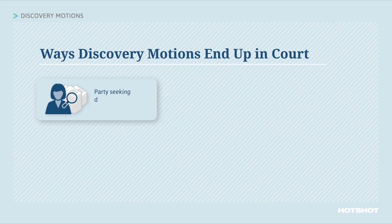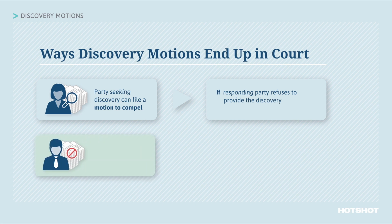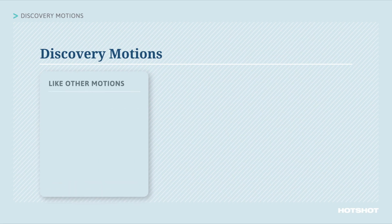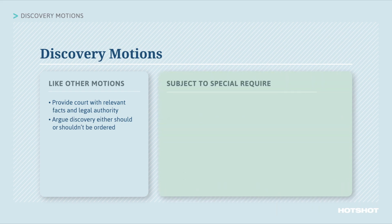The party seeking the discovery can file a motion to compel if the responding party refuses to provide the discovery, or the responding party can seek a protective order if the requesting party refuses to withdraw their request. In some ways, discovery motions are just like any type of motion you'd file with a court. You provide the court with the relevant facts and legal authority and argue that the disputed discovery either should or should not be ordered. But discovery motions are subject to special requirements under most local rules.